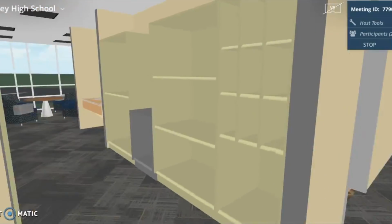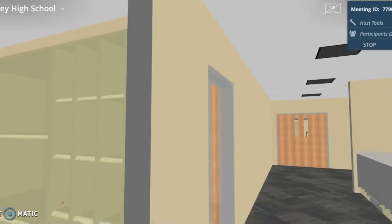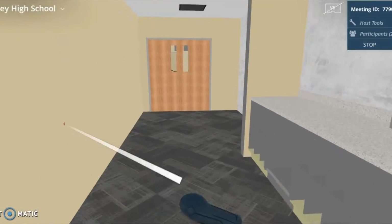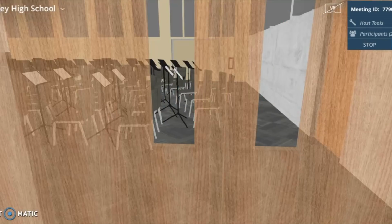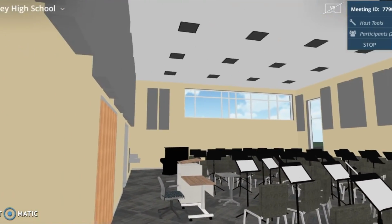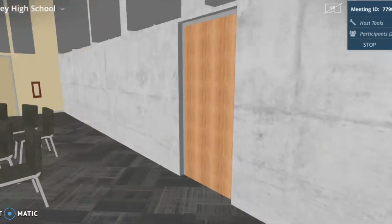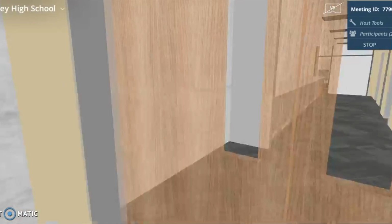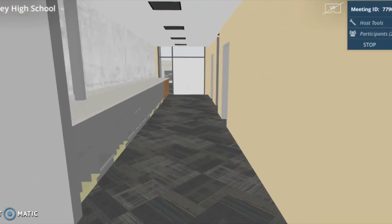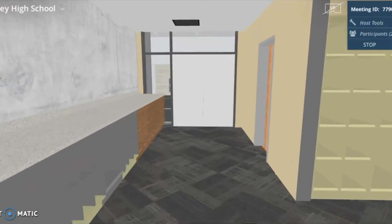To the left here are breakout areas, practice rooms to be used for fine arts performances. You also have lockers for band storage. Here is the band and choir classroom, which has a door to the right which will lead directly onto the stage of the theater, which is just on the other side of that wall. We'll walk back out here into the event lobby and then go into the theater.